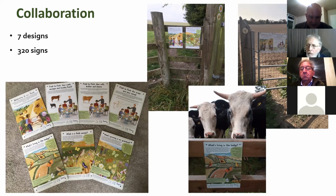Three were related to habitat. One looking at some headline messages around grassland, one around hedges, and one around field margins. Then a more general one, just welcoming people to the farm, all carrying a "please respect the countryside, keep your dog on a lead" message, but also giving a bit of information, have all gone up.